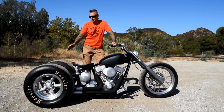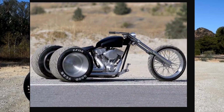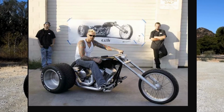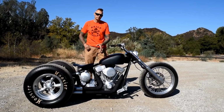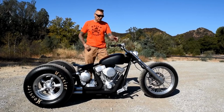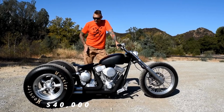According to the masters, if the customer desires, they may combine the designs of other bikes and carry out even the most improbable requests in this project. For instance, the Hoosier rubber is distinctive since its maker focuses on models for drag racing and other forms of competition. You can order this superb vehicle for $40,000.